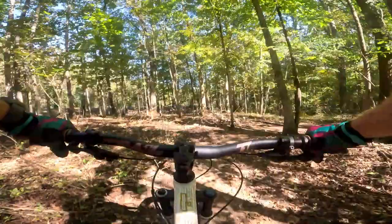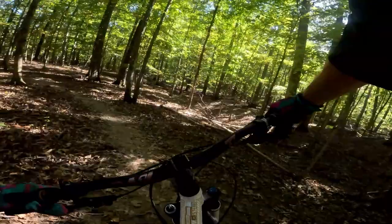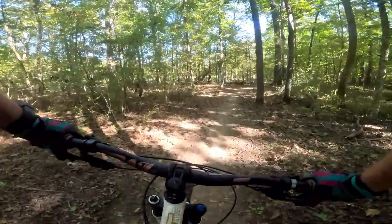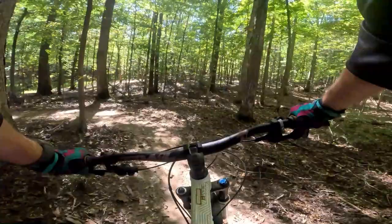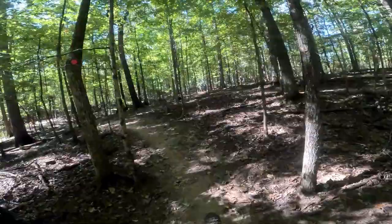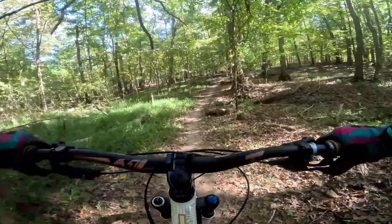Ooh, flat switchback. Ooh, another one. Man, they love these switchbacks back here. That was a really flat off-camber switchback. You come through here with some speed, you ain't gonna make them. Ooh. Now we gotta go up. A little bit up, a little bit down.